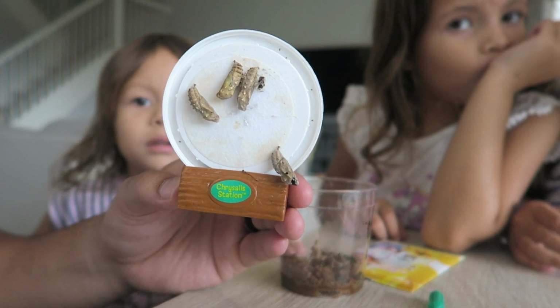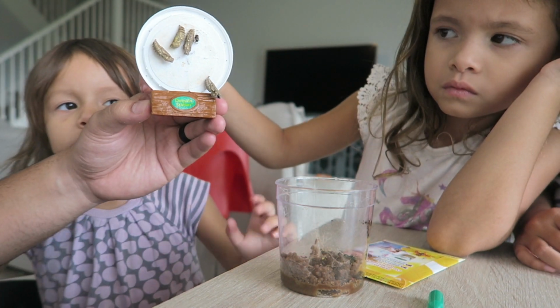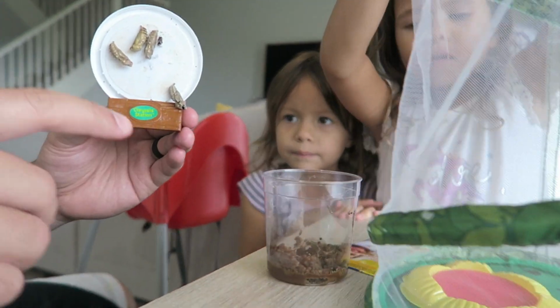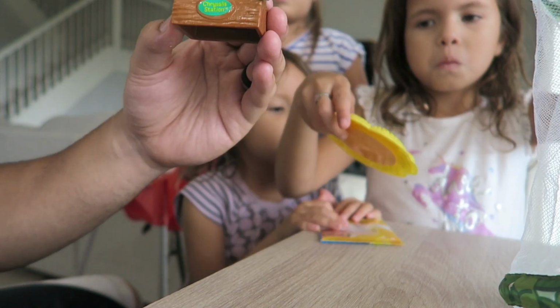So this is what they look like. Sometimes you'll see them shake. It's totally normal. It's them moving themselves. Yeah, because it shakes when they are, because that's to make their predator go away.